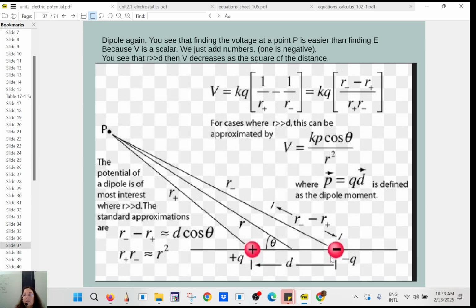So when you have a dipole, for example, the plus and minus, you can do the computation and find the voltage at any point in space. Agree? So you just have to do the math. Now, if it's very, very far away, when you put it at the same denominator, this one will be just r squared. You can do an approximation. R plus and R minus will be those distances. When you massage it a little bit, you're going to get that expression here.